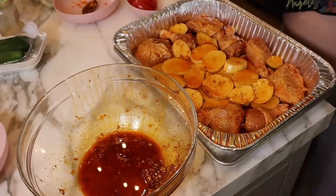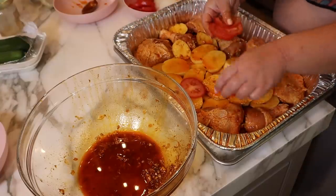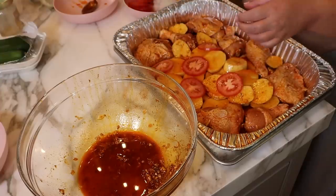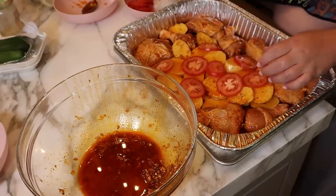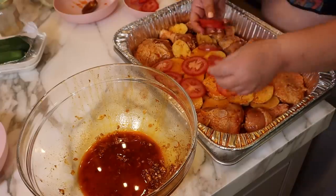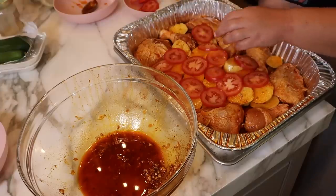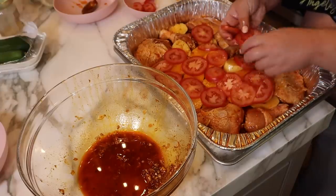And then next, we are going to layer the tomatoes across flat, covering everything but the chicken. And yeah, I love this because tomato paste seems to be the secret for most of our recipes. So we have fresh tomatoes for this. So it's gonna be really exciting, really.